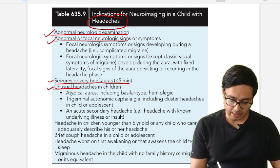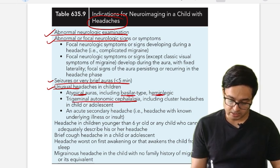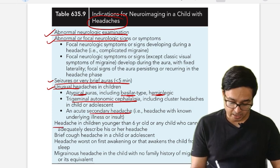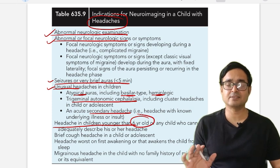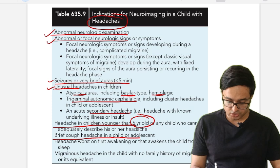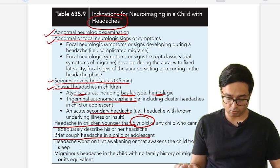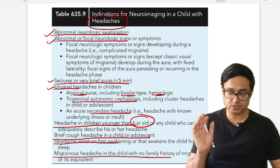Unusual headache like atypical aura, basilar type, hemiplegic, trigeminal autonomic cephalgia, and secondary headache. Headache in children less than 6 years old because they can't describe, go for MRI. Brief cough headache in child or adolescent, just go for it. Headache worse on first awakening, and migrainous headache in child with no family history.